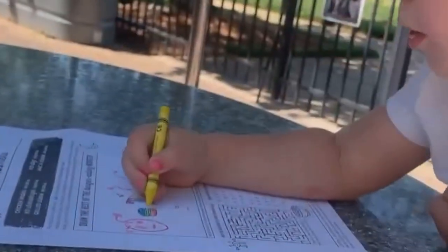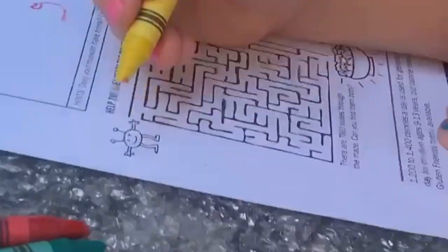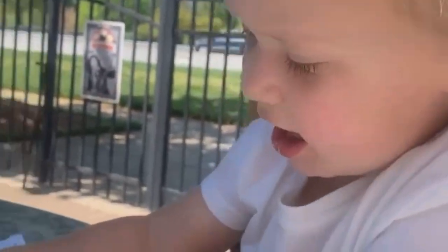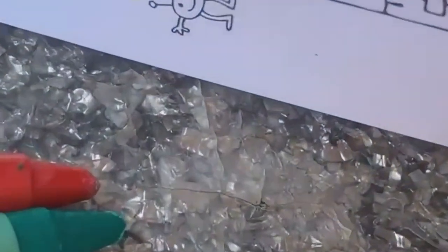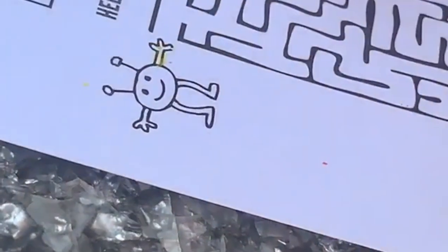Cora, I got a cheeseburger. Oh, that's a pretty cheeseburger. Hey, what's that? I don't know what that is. It's so little and tiny.